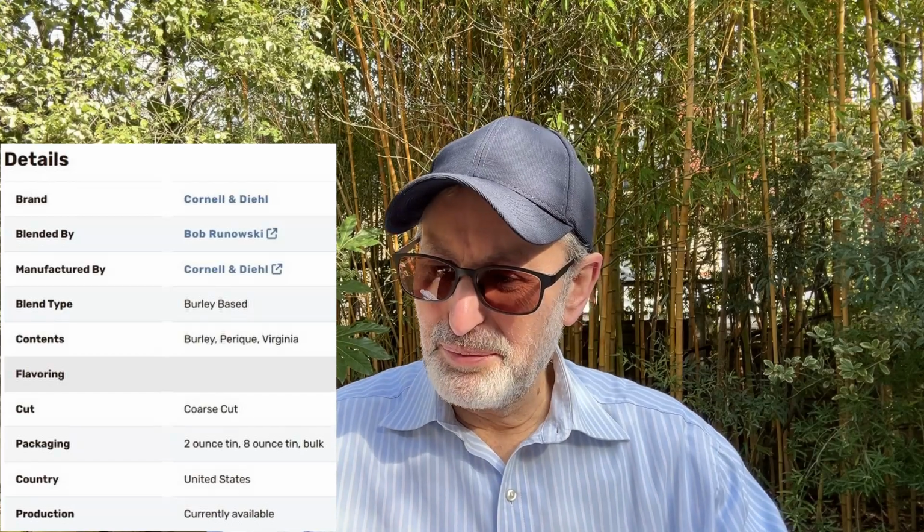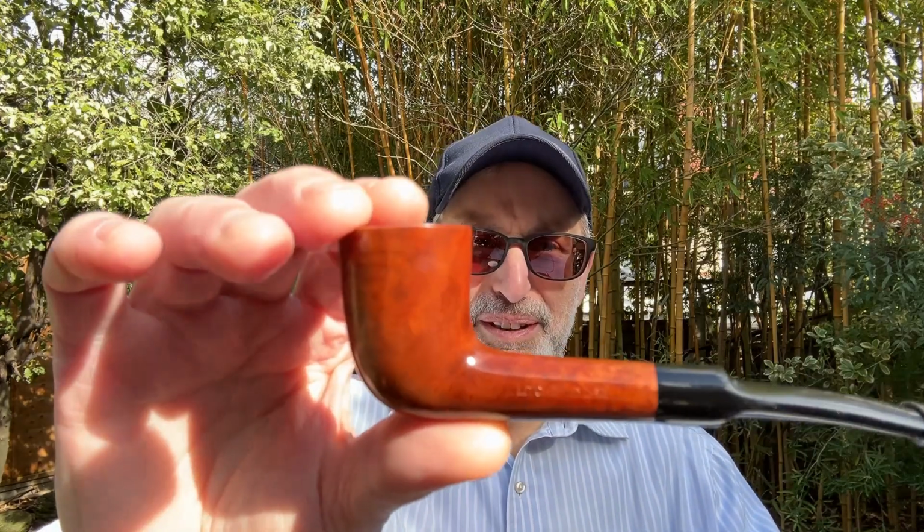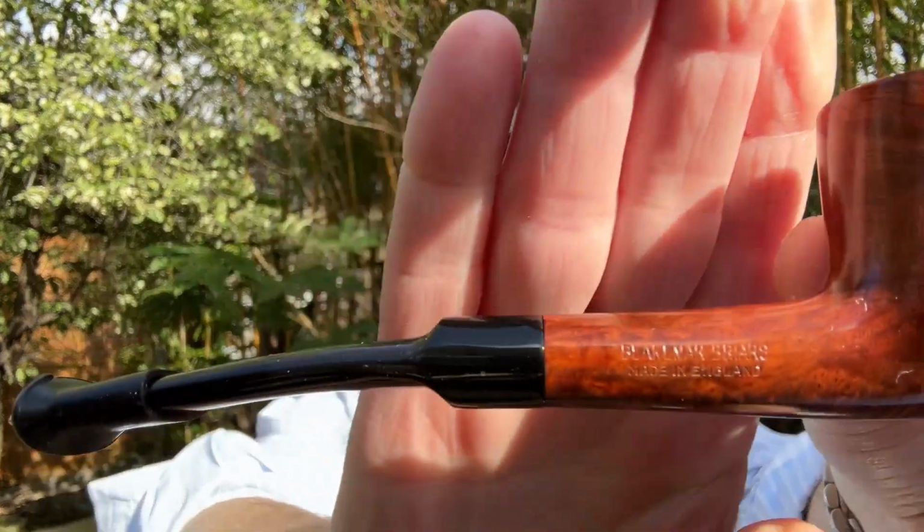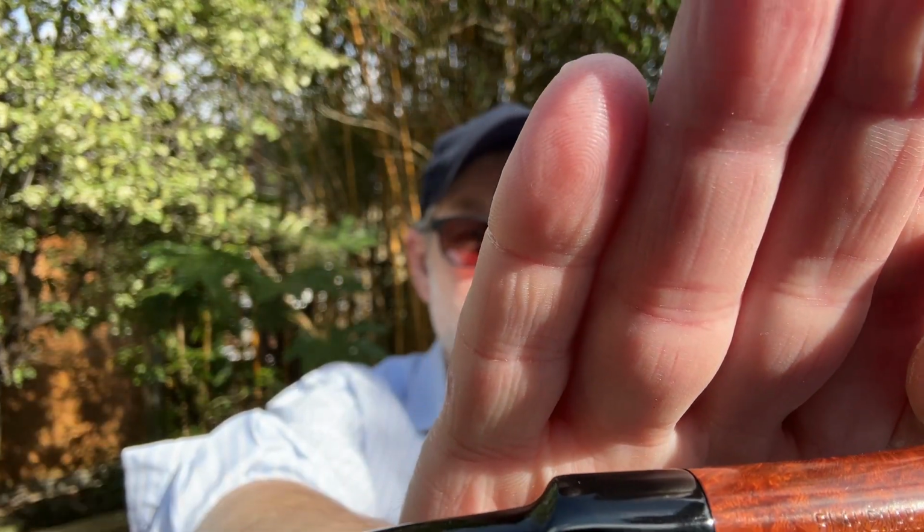So, I've got my Zulu, I think it's this pipe here. A little gorgeous pipe from Blackmare Briars, an English-based artisan pipe maker who I reviewed in the past. If you can see his marking here on the shank, I can't see anything because the sun is right in my eyes and I'm enjoying it. So let's open the tin and tell you what I think. I opened it this morning. And here we go.